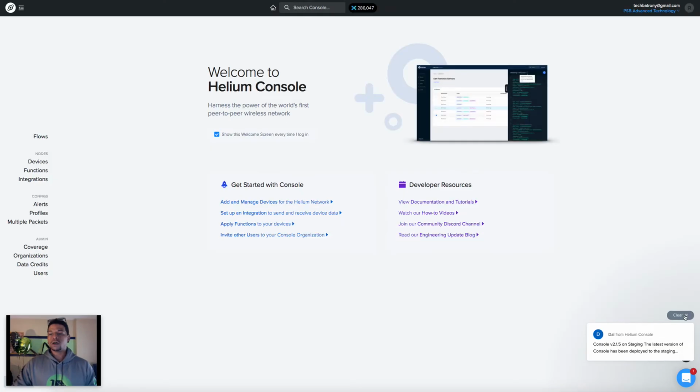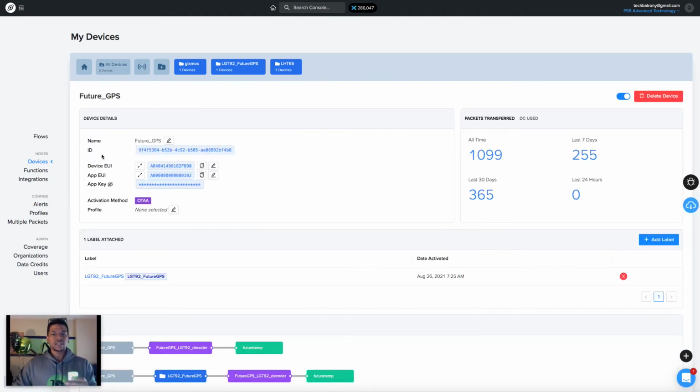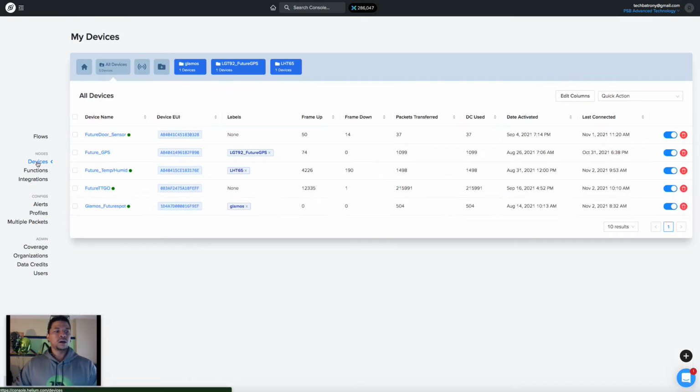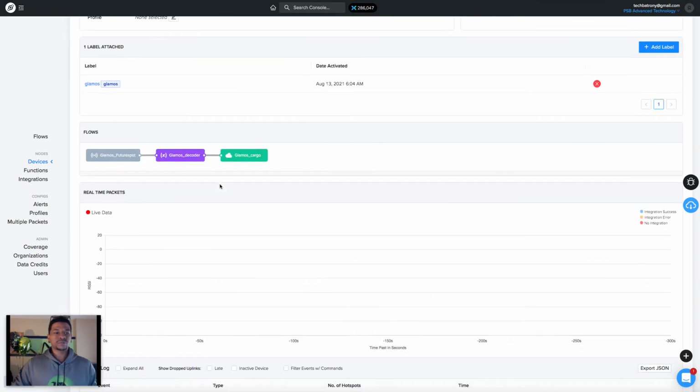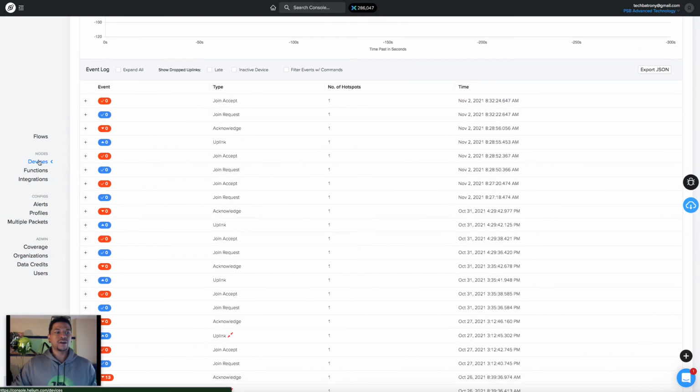So the Helium Console is where you can manage sensors, and that's where I manage some of my sensors as well. You can create devices on here, so you can track the packets going in and out. So here, as you can see, we have our devices. My Field GPS is not connected at the moment, but you can see I have a temperature humidity sensor. We've got the TTGO, we've got the Glamos Field Spot. As you can see, they were just recently used. And this is where you can see packets that were just sent. All right, and you can just verify all of that.